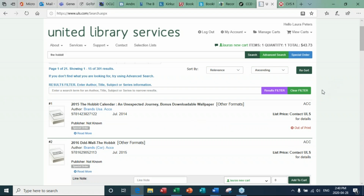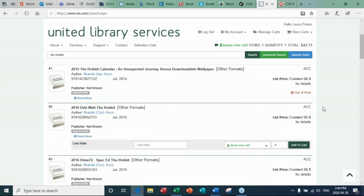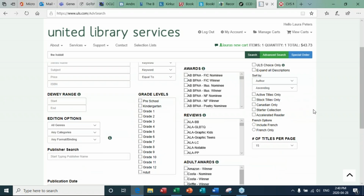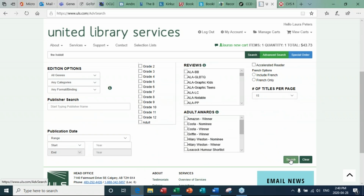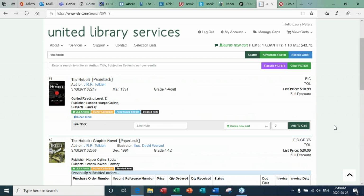So I don't want to deal with any of the special orders, and I don't want to have to go through 10 plus pages of out of print and contact ULS for details, etc. So I'm just going to use the advanced search feature. And I'm just going to go into the title field, and I want exact title. And then on the right hand side, it says active titles and stock titles only. I'm going to select those, and then I'm going to click search. And what it's going to do is brilliantly offer me the 3 options that are available.